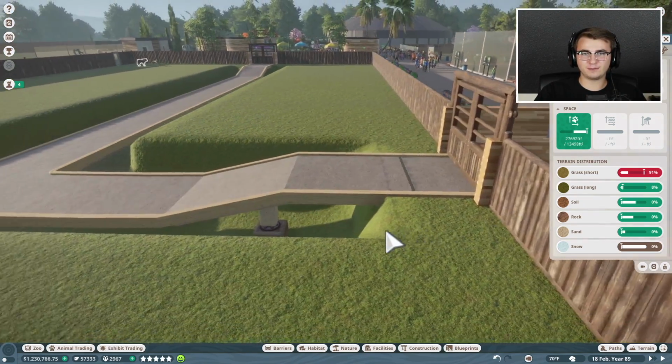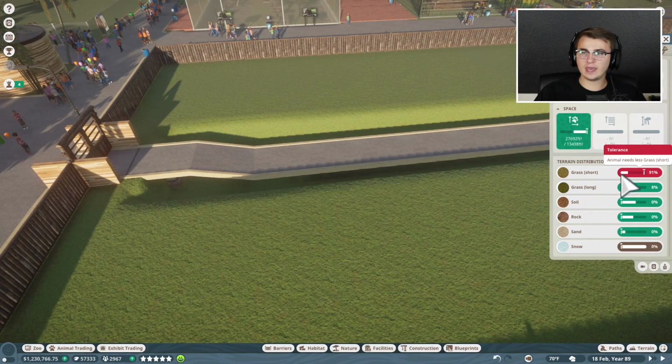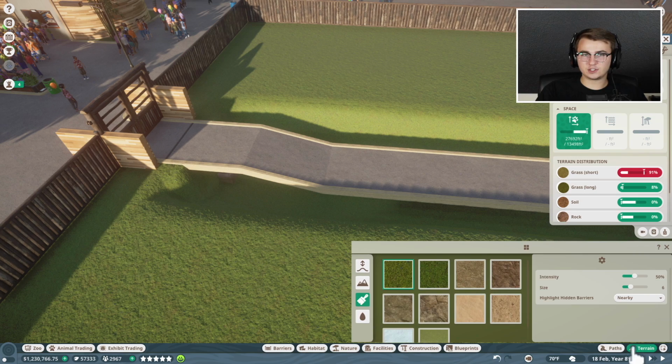But I've done it before, I'll probably do it again, but I can try not to. Okay, so they have way too much short grass. Long grass is fine. They need more soil, they need rock, and they need a little bit of sand, and probably some snow would be good since they're from the timbers. So let's get going on the terrain really quick.